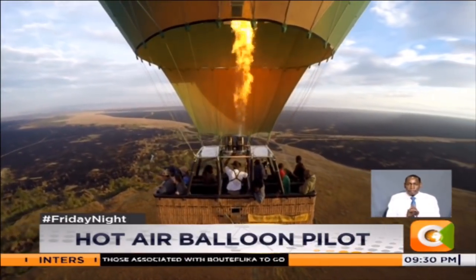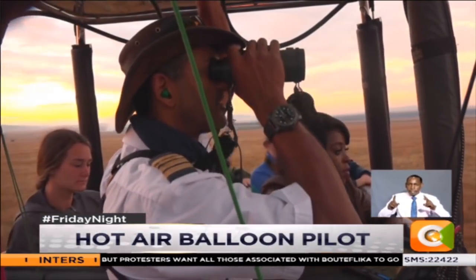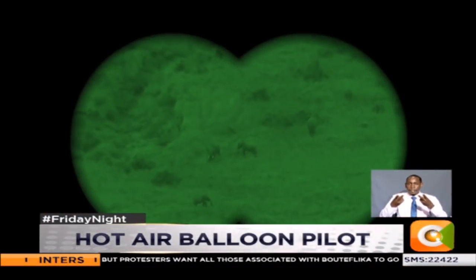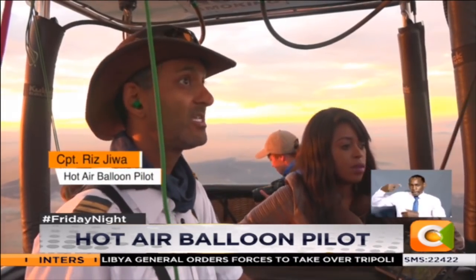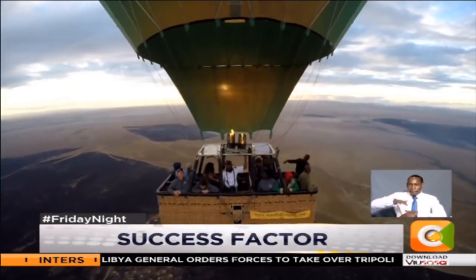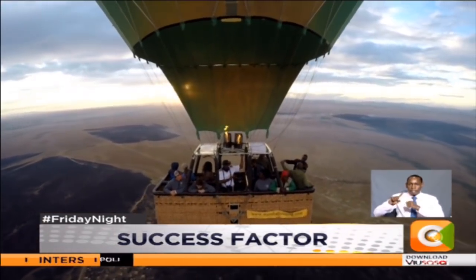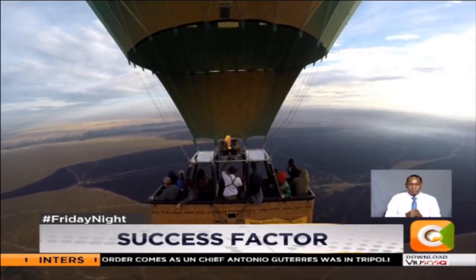Suspended in a basket beneath the rainbow-colored canopy, you're off for a wildlife viewing adventure with an entirely different perspective. How high up are we now? So we're just about 1,500 feet above the ground, approximately 6,500 feet above sea level. And this is the Masai Mara.